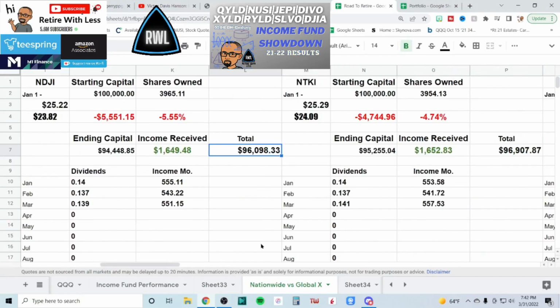Next up is the NTKI. That is the Nationwide Russell 2000 collared ETF. It started January 1st at $25.29 and closed March 31st, 2022 at $24.09, representing a 4.74% decrease in your capital, at $95,255. You did receive 14.1 cents in dividends for a monthly income of $557.53. Year-to-date income, $1,652. Total investment value, $96,907.